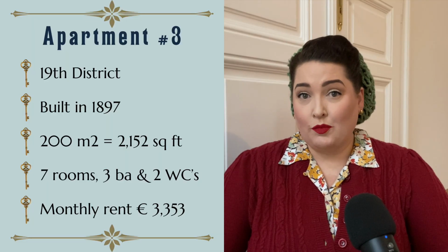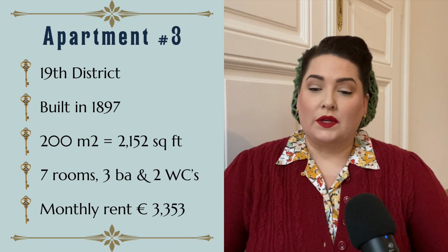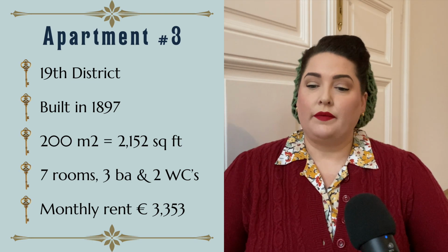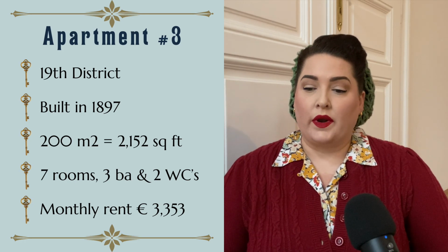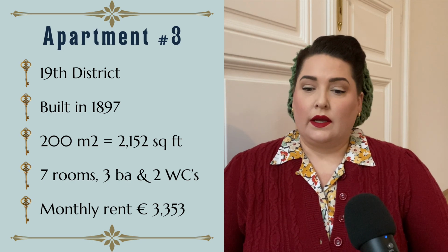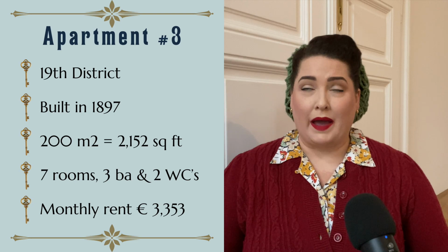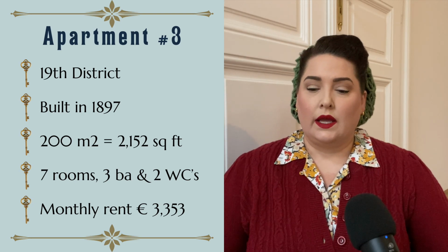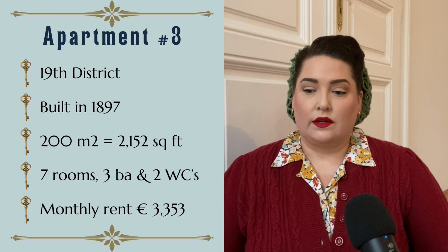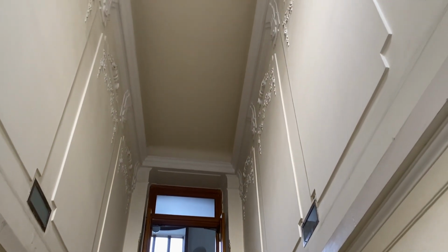Okay, and apartment number 3 is in the 19th district, and the building was built in 1897. It is 200 square meters, so 2,152 square feet. There's 7 rooms, 3 bathrooms: 1 bathroom and 2 shower rooms, and 2 water closets. And the monthly rent is $3,353.